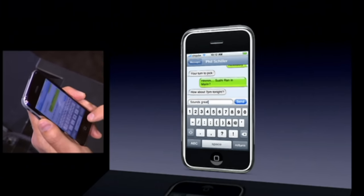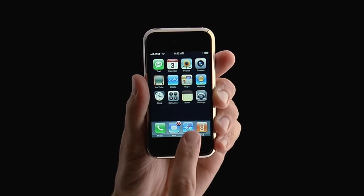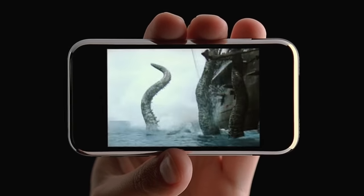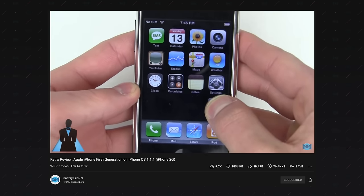A software keyboard. It had these containerized apps on a grid on a home screen that both Android and iOS have kind of continued to use over the last 15 years. This was the OG. But here's the thing. Despite its incredible build quality and innovative features, most people look at this with rose-colored glasses because they never owned one. But I did, and this is not an S-tier phone, okay?